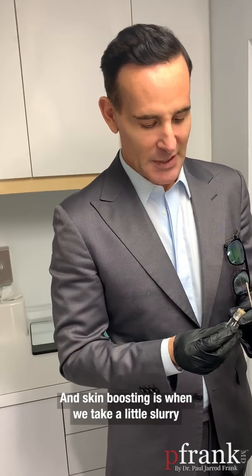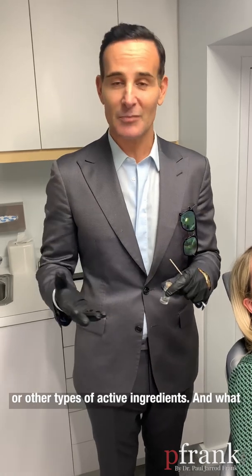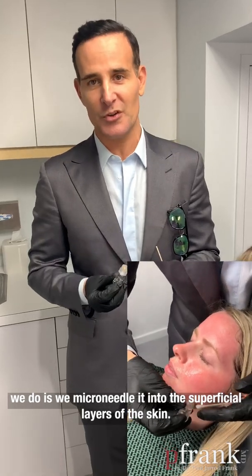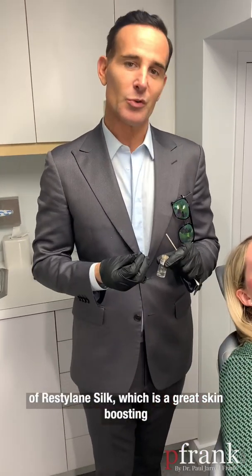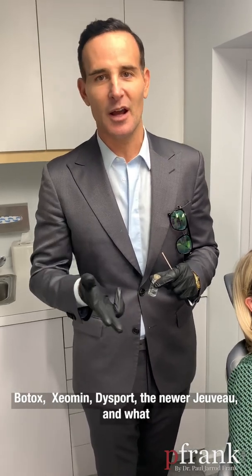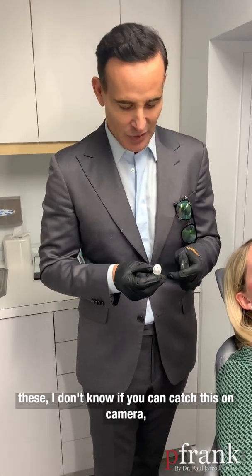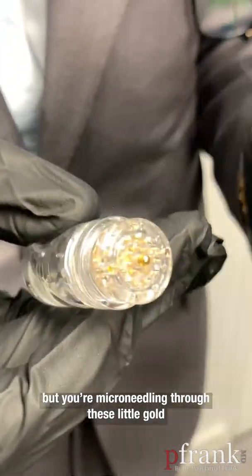Skin boosting is when we take a little slurry of active ingredients like filler or Botox and other types of active ingredients, and we microneedle it into the superficial layers of the skin. So in our AquaGold treatment, the PFRANKMD version of it, we create a slurry of Restylane Silk, which is a great skin boosting device for hyaluronic acid hydration and smoothing, and also one of any of the neuromodulators, Botox, Xeomin, Dysport, the newer Juvo. And we're microneedling through these little gold needles here.